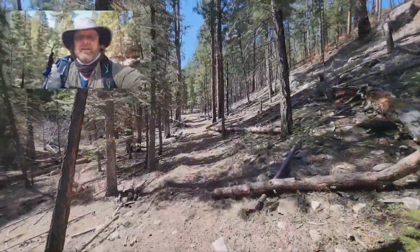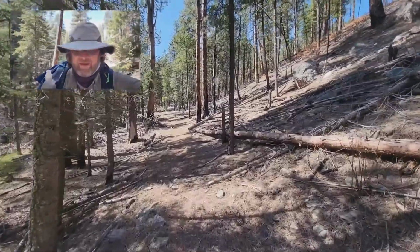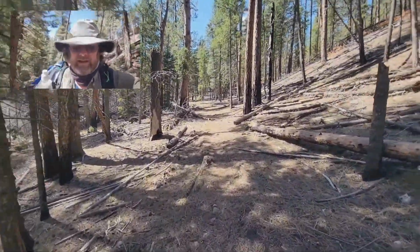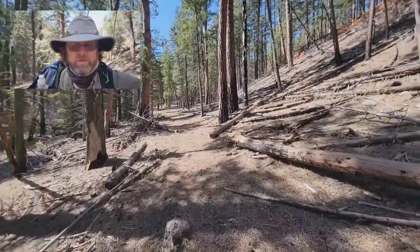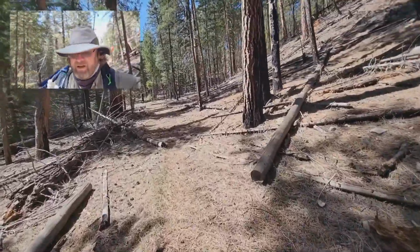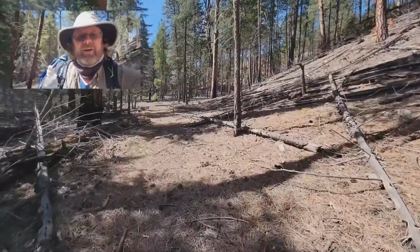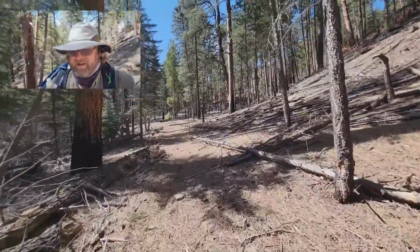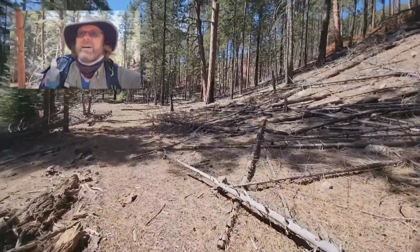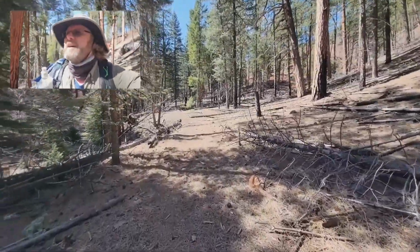Oh man, that really sucks. I just passed a group of 2 guys, a horse and a dog, and I think they were turkey hunting or something up here, but they had 2 saddles on the horse and they were walking the horse down. Apparently their other horse had an accident, slipped off a cliff and died. So that's pretty sad, man. You really got to be careful out here.